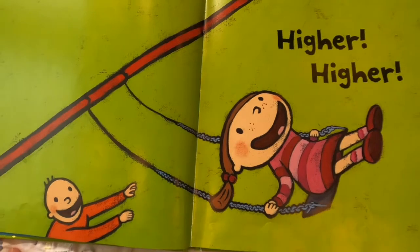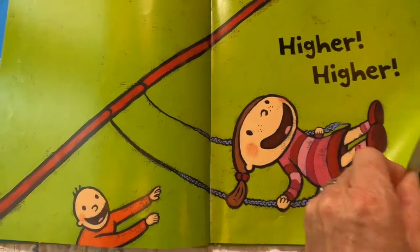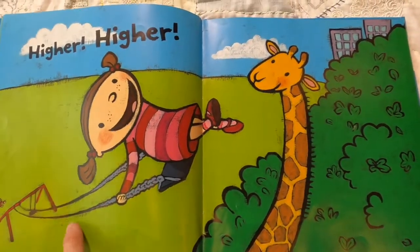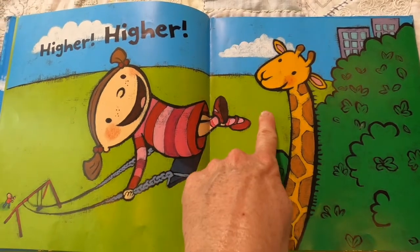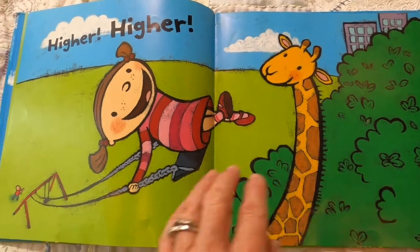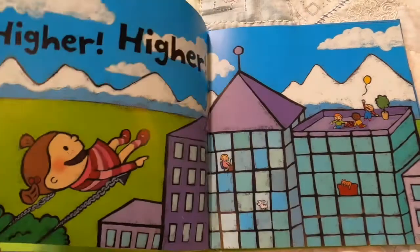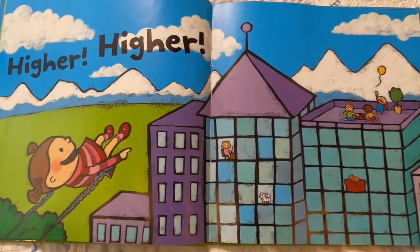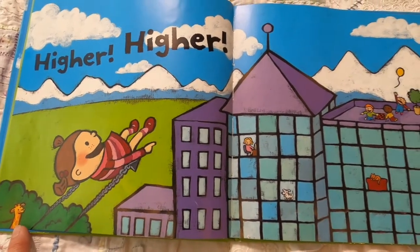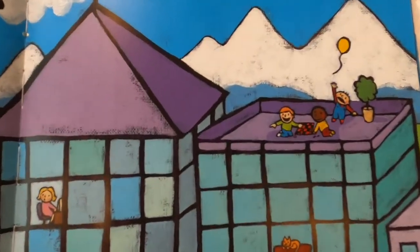Higher! That looks fun. Higher, higher. Oh, she's gotten so high that she can see the giraffe. That's pretty high. Look at Dad down there. He's looking pretty small. All right, let's see how high she gets. Oh, higher, higher. Oh my goodness. Look, there's the giraffe way down there. And she's so high, she can see some friends at the top of the building.